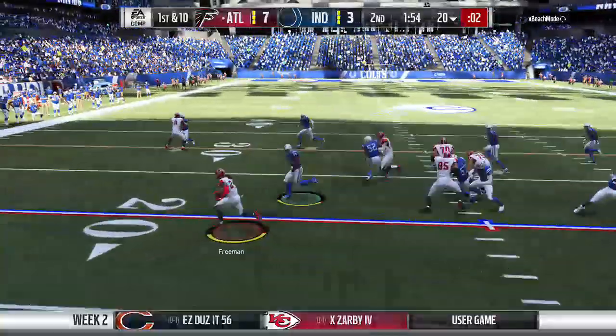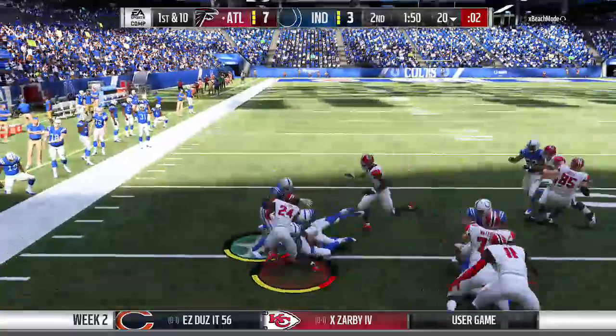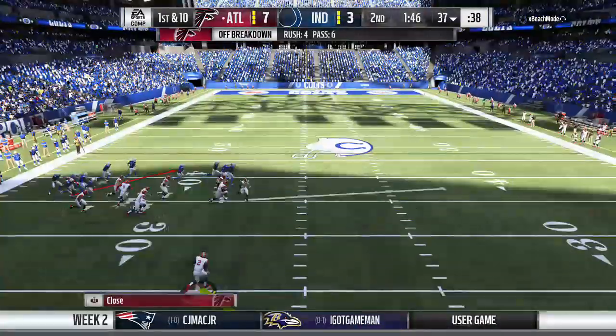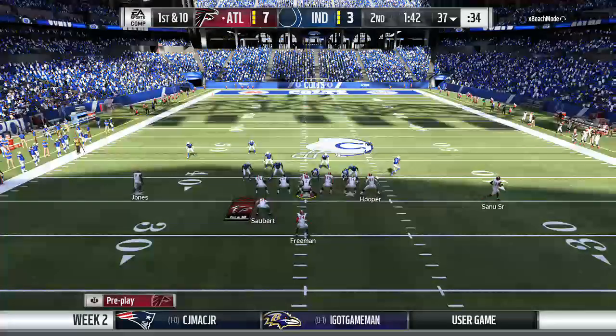Motion. They'll run with Freeman here to begin the drive. And he's taken down but able to slip across the 35. That's a good way to start the drive. 17 yards and a first down.